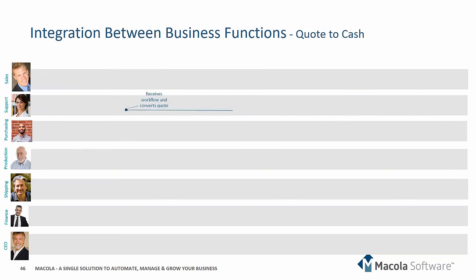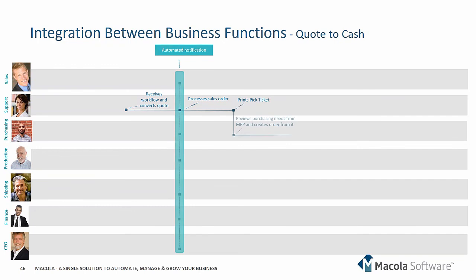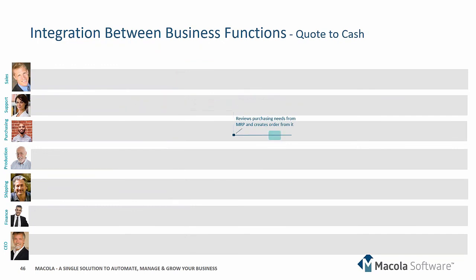Robin in support may end up printing the quote or the workflow for it, the sales order, and printing the pick ticket for it, and that in turn would probably trigger an automation for the rest of the company that, hey, there's a hot order or a rush order that just came in. So as she works with that and prints the pick ticket, our purchase agent might be reviewing what's necessary to be able to fill that order.